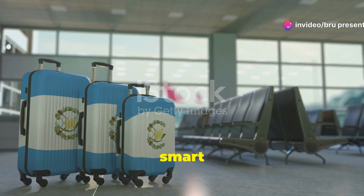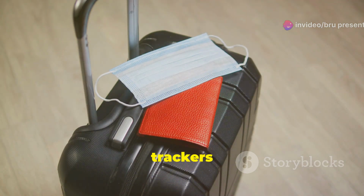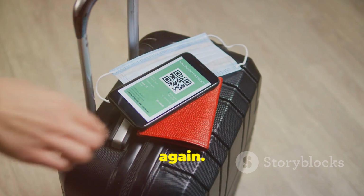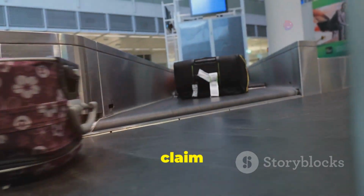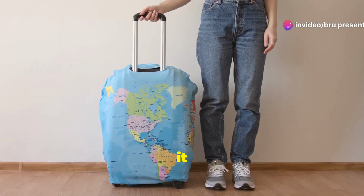First up, we're talking smart luggage. This isn't your grandma's suitcase, guys. We're talking built-in GPS trackers, so you always know where your bag is, even if the airline manages to lose it again. No more frantic baggage claim searches, just peace of mind knowing your stuff is safe and sound. And hold up, it gets better.